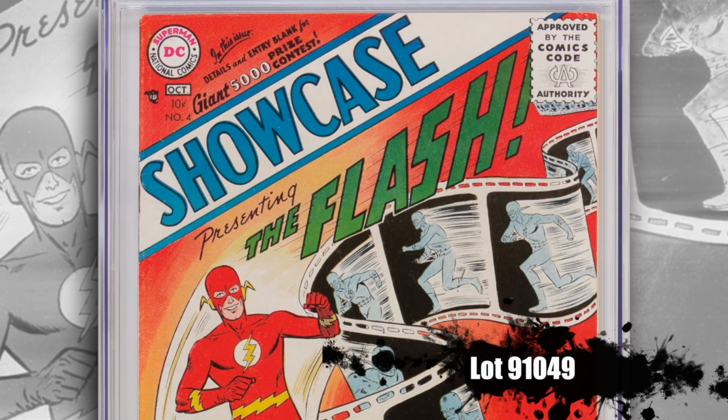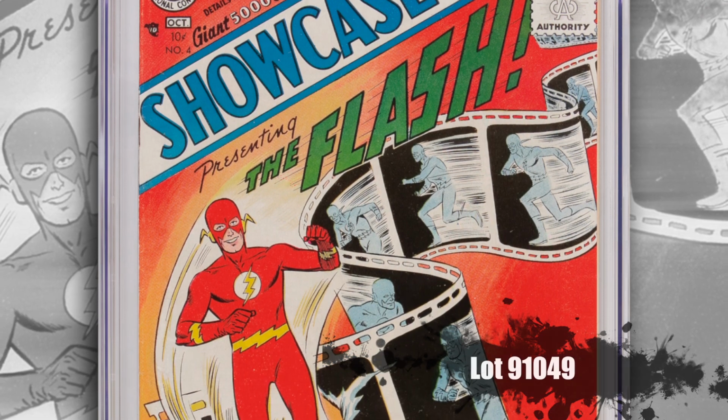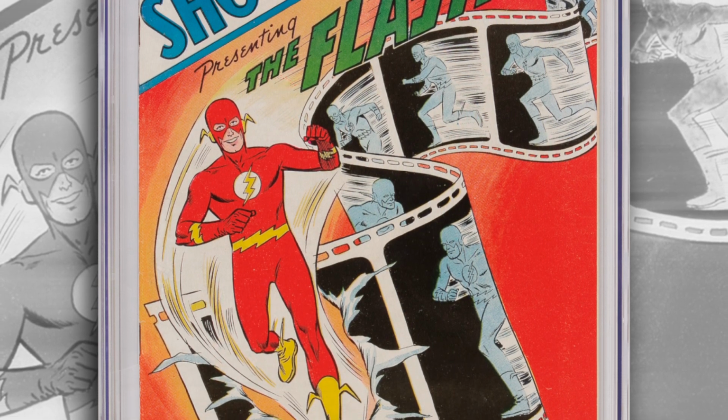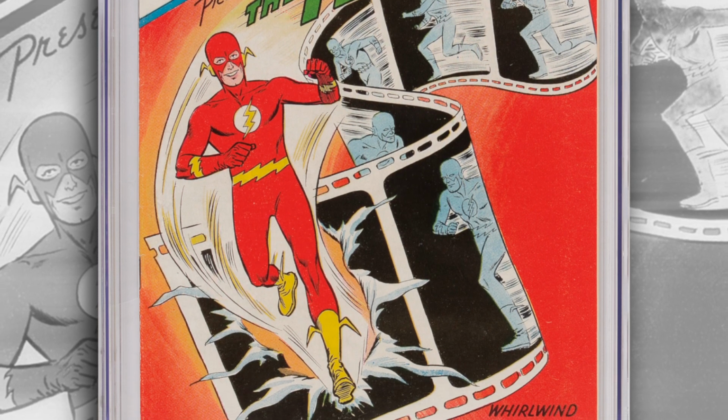This is CGC graded 8.5, very fine plus. And of course, Showcase 4 is the first appearance of Barry Allen as the Silver Age Flash, and the book that started the Silver Age of comics. We usually only have a couple of copies a year of this, and we haven't seen it in this kind of grade in a long time.